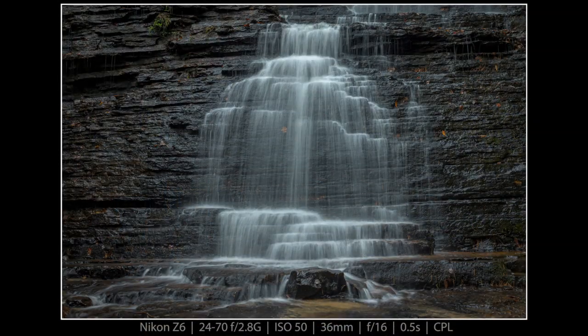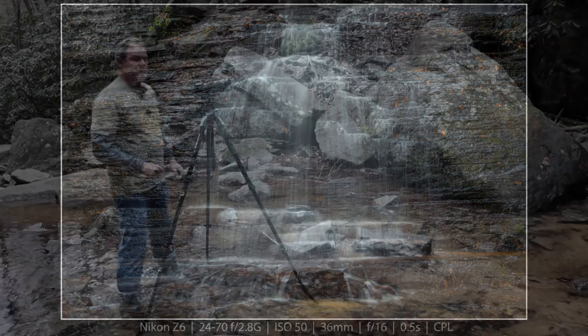Very similar composition to the previous photo. This one's just a little bit closer up view of the falls, a little bit of the foreground is cut off that's not in the last photo. I like both of them, but I think I may like the previous shot just a little bit better.